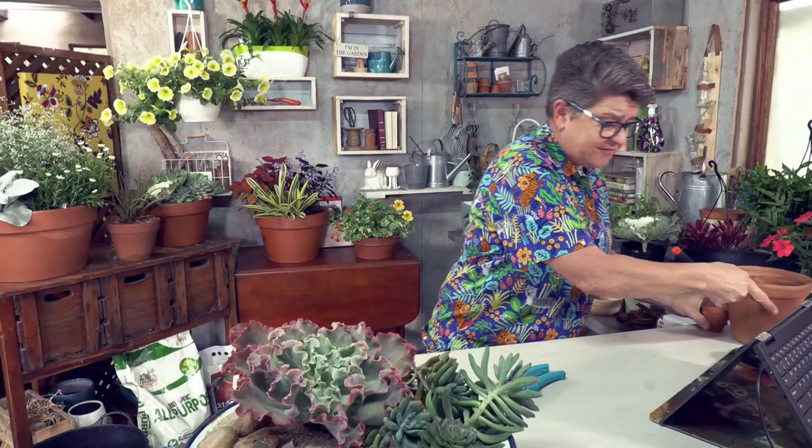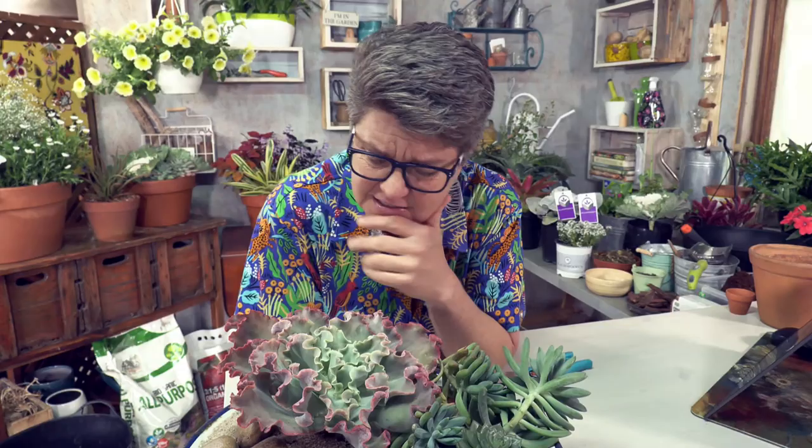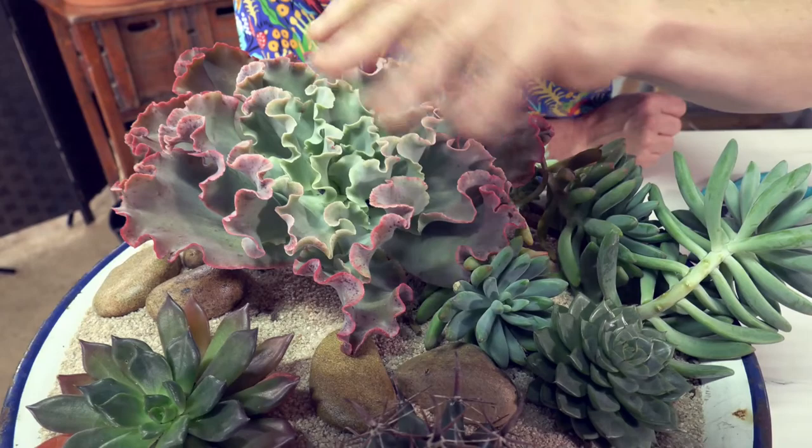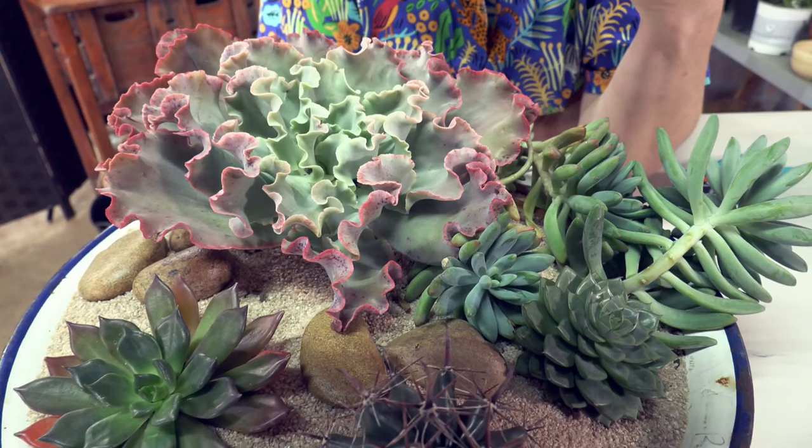So in here is a beautiful echeveria. Some people say echeveria, some say echeveria. But man, look at it. Isn't it gorgeous? I love this ruffle. Look at that. It's like waves. It's almost like when you put goggles on and go under the sea. They look like sea urchins. They look like the coral. They really can transport you.